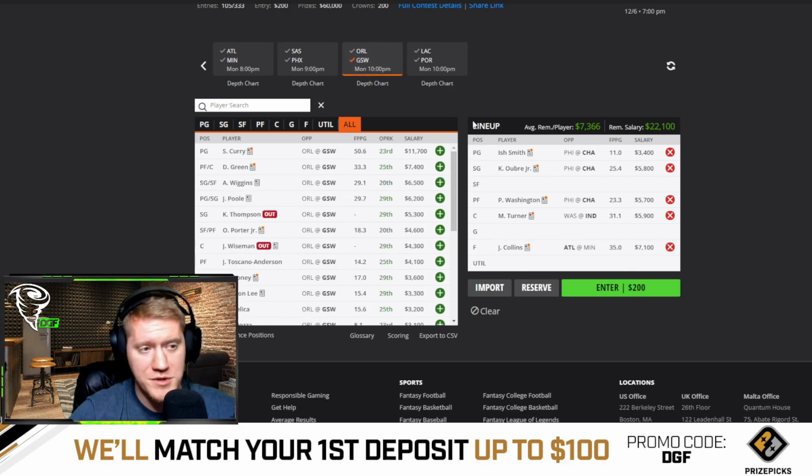And then switching over to the Warriors, they're also going to be GPP options because if they blow these guys out, then everybody's going to sit. So Steph Curry, 11-7, nobody's going to be on him whatsoever. Draymond Green did get the price up here to $7,400. That's way too expensive. Andrew Wiggins, 65, very expensive. Jordan Poole, 62. Like, all these guys are very overpriced in my opinion.